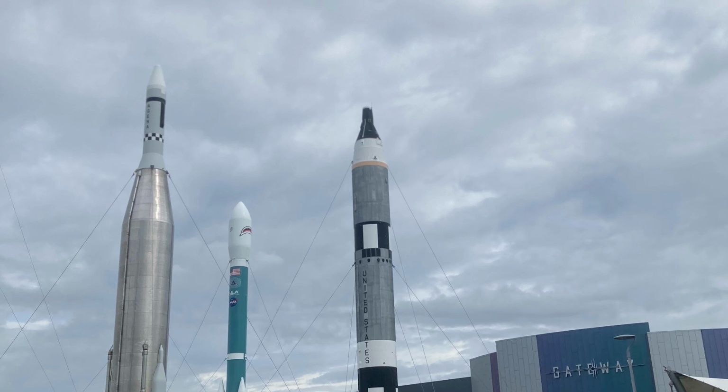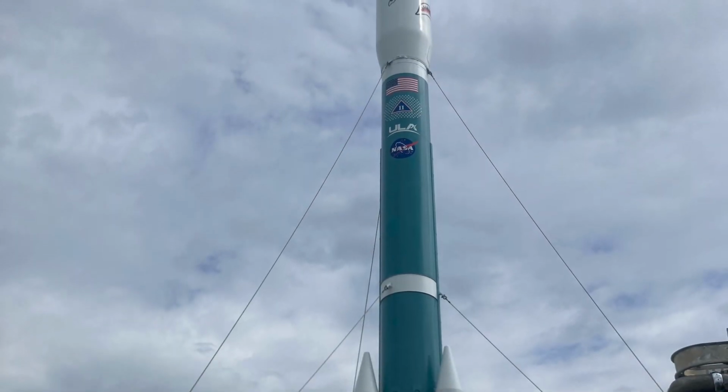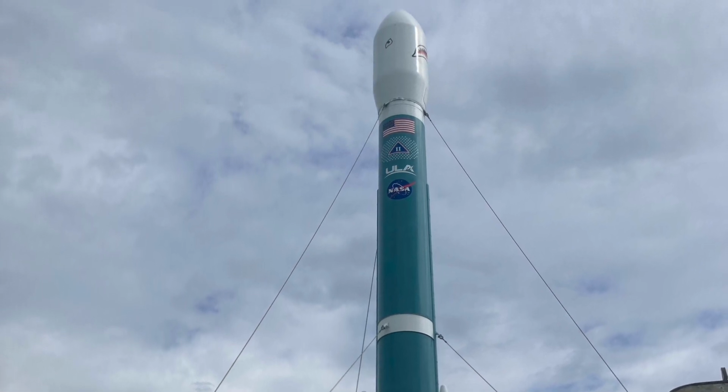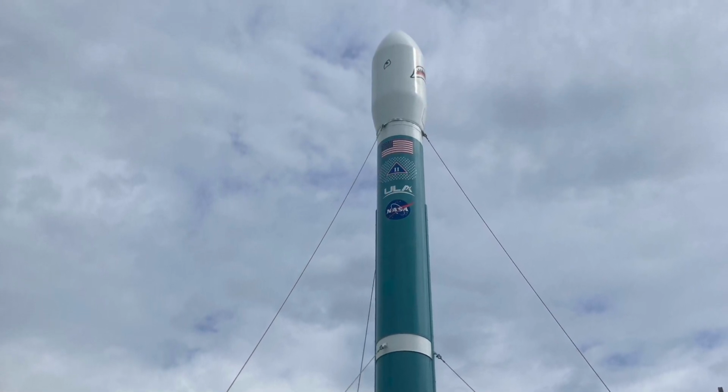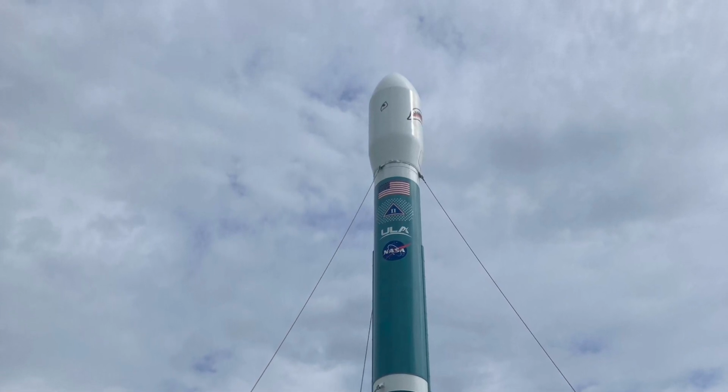So this is the rocket garden at the Kennedy Space Center. They have a lot of rockets on display. This is the Delta II. It was an American expendable launch vehicle that was first launched in 1989 and it retired in 2018. Flew over 150 missions with a high success rate.